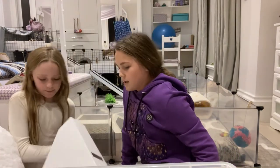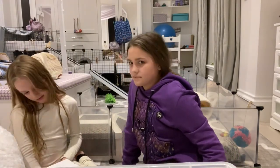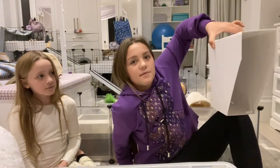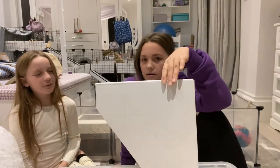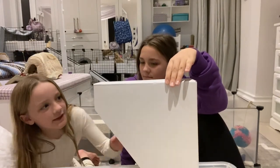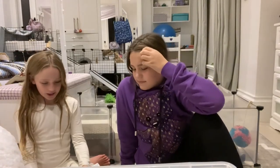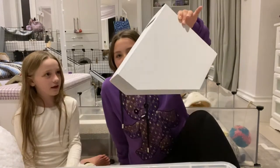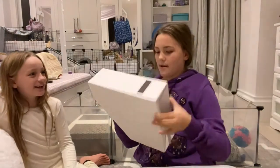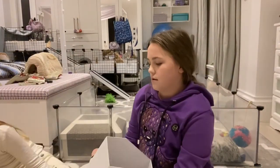You can put it like that for a hamster hideout. She thinks that you can put it like that for a hamster hideout. It'll probably fall in on the hamster, so that's not good. She thinks you can put it like that and the hamster will go through there. That's not gonna work. A mailbox or something.